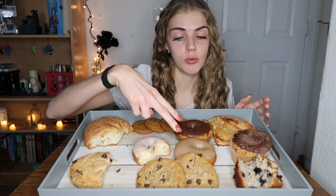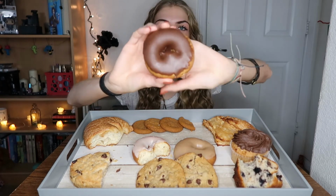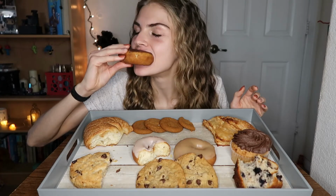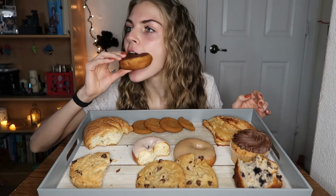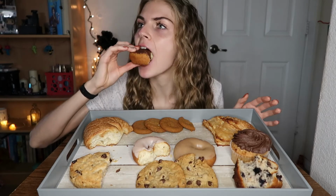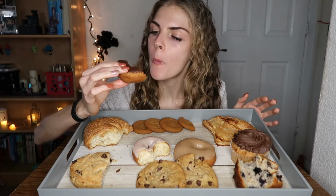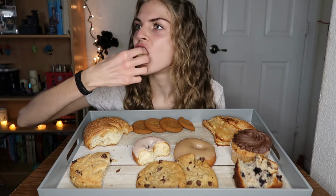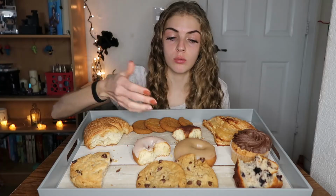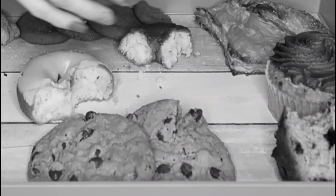All right, I already said I've had these two before, but I'm gonna try them again for you because I honestly don't really remember them. So I'm gonna go with the chocolate frosted. The chocolate flavor reminds me of something. I don't remember what that tastes like, but that's really, really good. That might be a 10. 9.5 or 10, I can't decide yet, but that's really good. Oh, it killed my cookie.